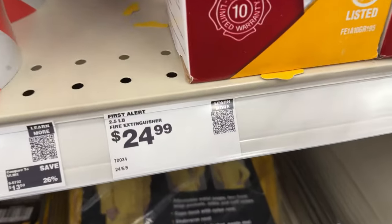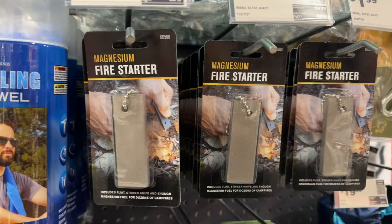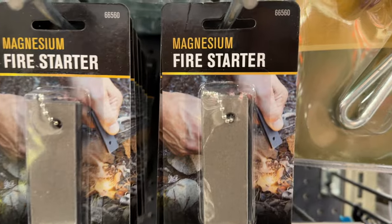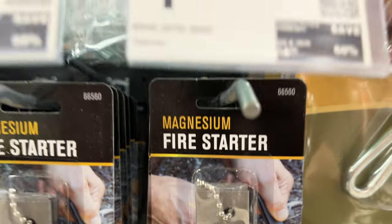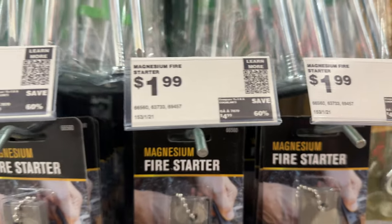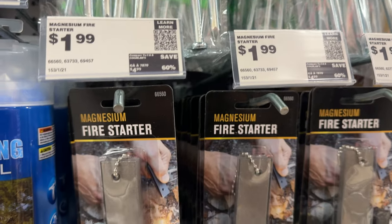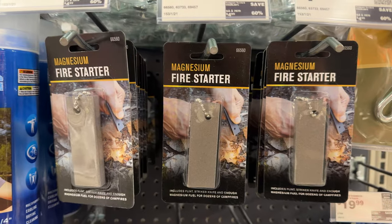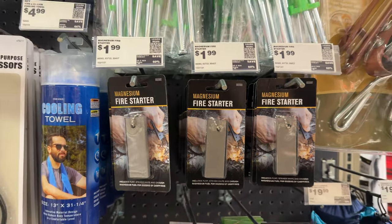You never know. Speaking of fires, we came across these magnesium fire starters for only $1.99. I love these things. Really good to have on you if you find yourself without matches or a working lighter. One of my favorite ways to start a fire is to take some dryer lint out of the dryer at home, stash it in my pack, spark it with one of these, and it's a sure fire every time, man.